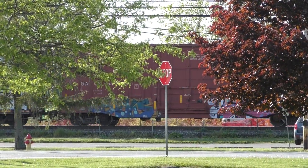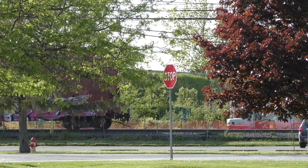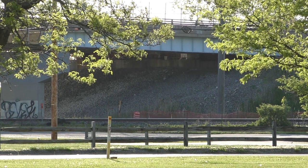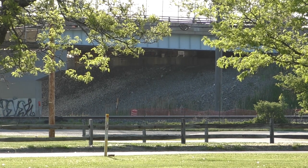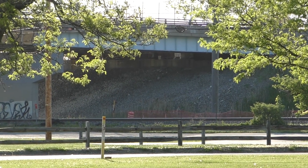Nickel Plate 190 would be on an eastbound NS310, but unfortunately, due to this line being single-tracked, it would have to sit and wait for a plethora of westbound traffic to clear as the afternoon sun gave way to golden evening lighting. While waiting for our first Norfolk Southern westbound, we see CSX M367 rumbling by in the distance.